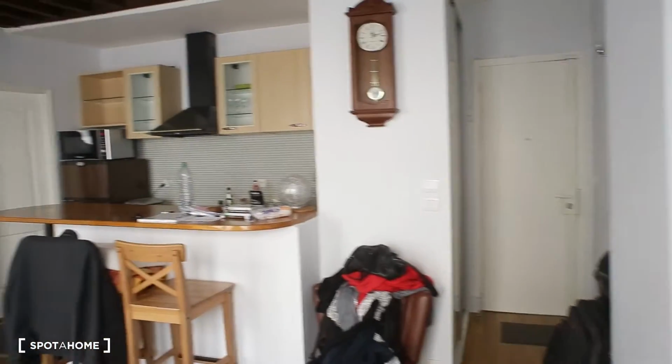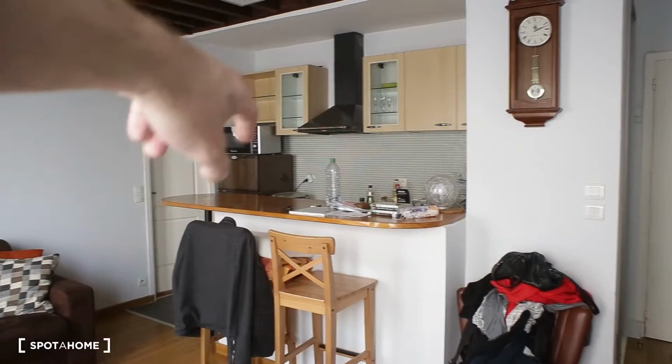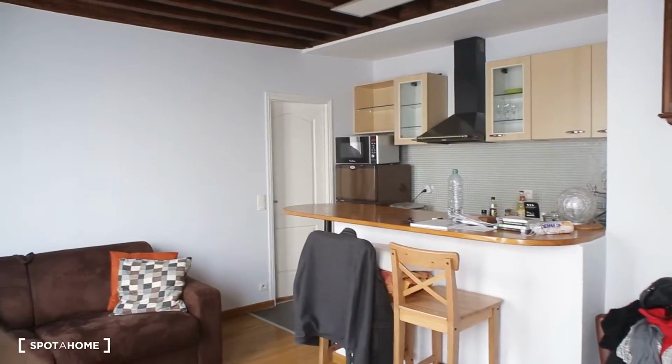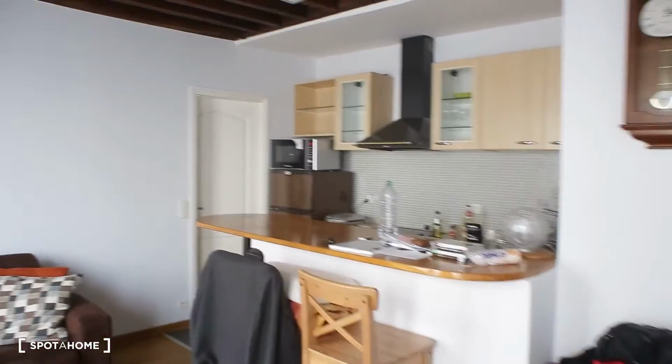This is the main room. The entry door is right here. You see the kitchen corner there. And the bedroom will be just in front of us here. And the bathroom is up there too.